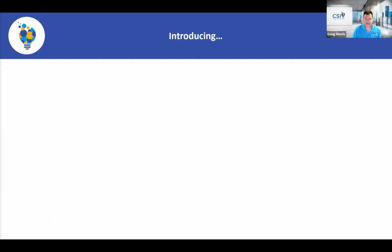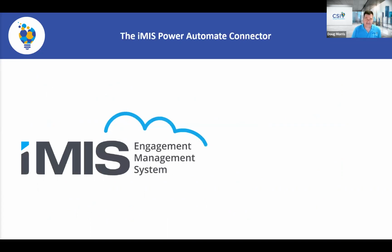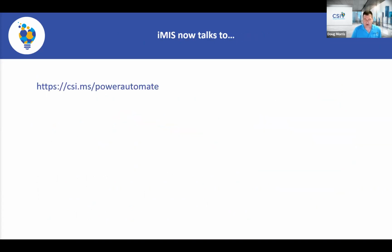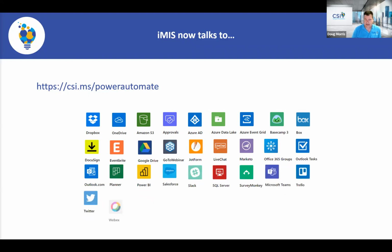And what do we got, JT? Yes. We are excited to introduce the iMIS Power Automate connector. Doug, tell us a bit about what people are going to be able to do with iMIS now. So if you have iMIS, you can basically connect it to almost anything out there. Anybody that's created a Power Automate connector, including iMIS, and these are some of those. So just imagine being able to be notified when someone drops something in Dropbox. What about DocuSign? Someone finishes something you ask them to sign and you get a notification in iMIS. All sorts of fun things you can do here.